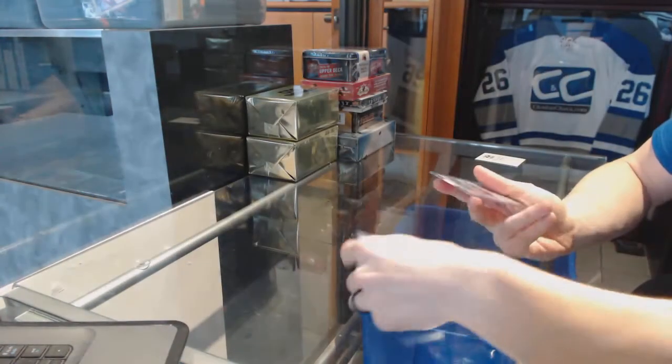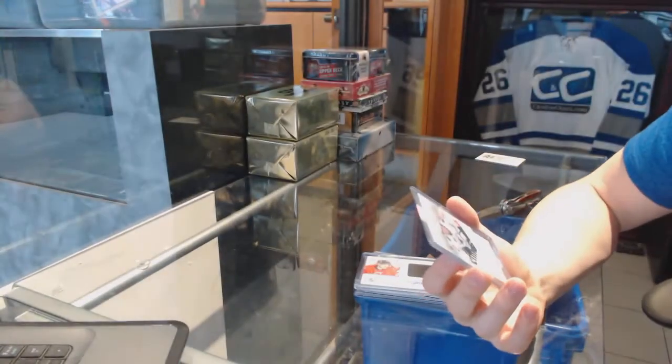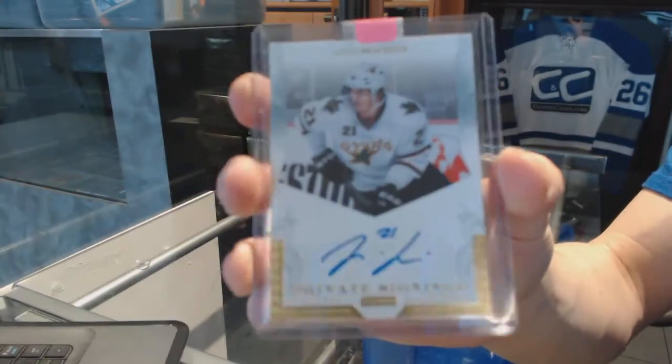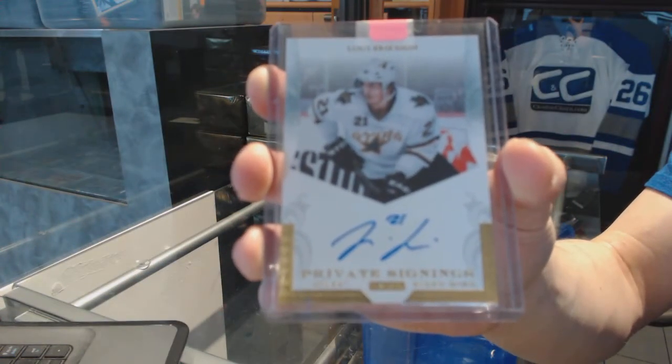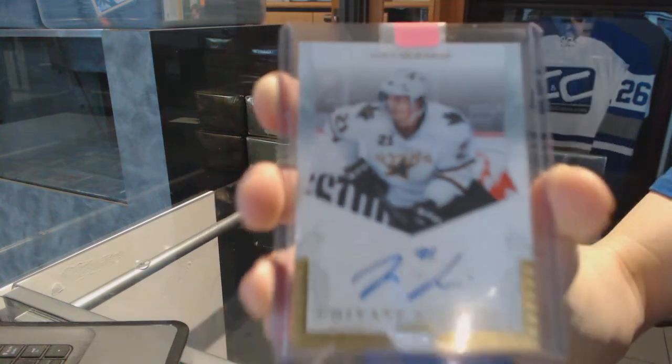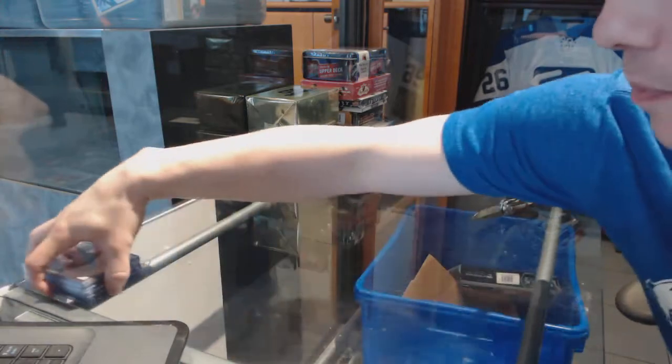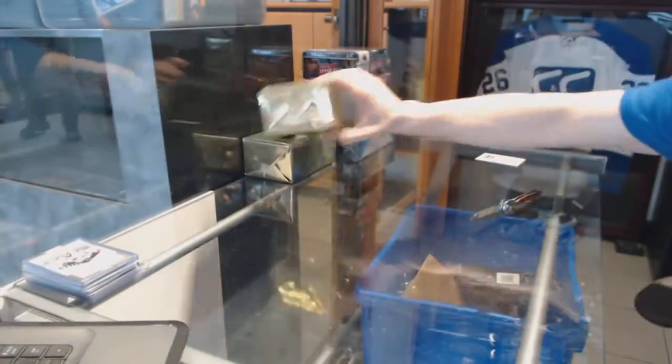Jakob Silverberg. And an 11-12 Panini private signings for the Dallas Stars, Louis Erickson. Private signings for the Stars, Louis Erickson. On to gold box number two.